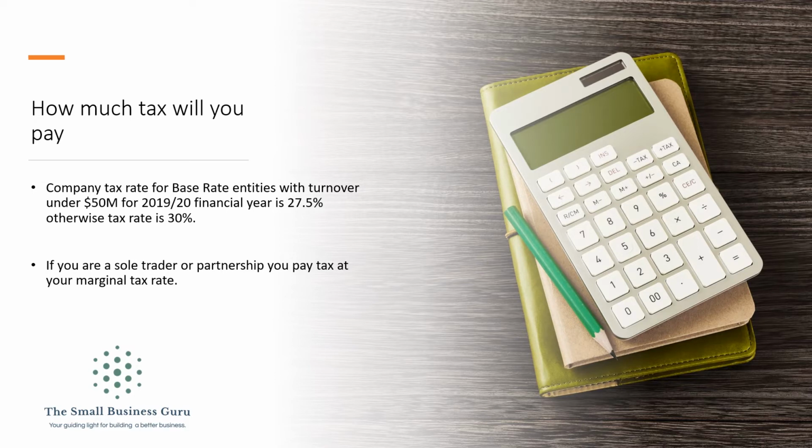So how much tax are you going to pay? The company tax rate for base rate entities, which are just normal trading companies with turnovers under $50 million for this financial year, is 27.5%. If you are not a base rate entity, your tax rate is 30%. If you're a sole trader or a partnership, then you pay tax at your marginal tax rate, and I'll put a link in the comments so that you can work out what that might be.